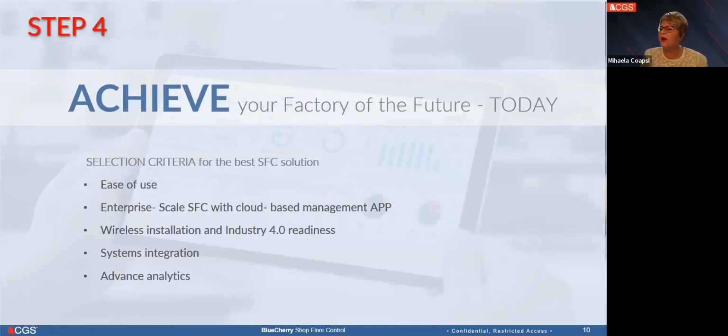How do we achieve the factory of the future today? We are talking beautifully about these benefits, but how do we get there? Let's see. Shop floor control technology delivers factory digitization, connects people to mission critical information about production, operator performance, products, and overall manufacturing needs. Here are a few selection criteria to keep in mind when you are looking for the best shop floor control solution to fit your business needs.